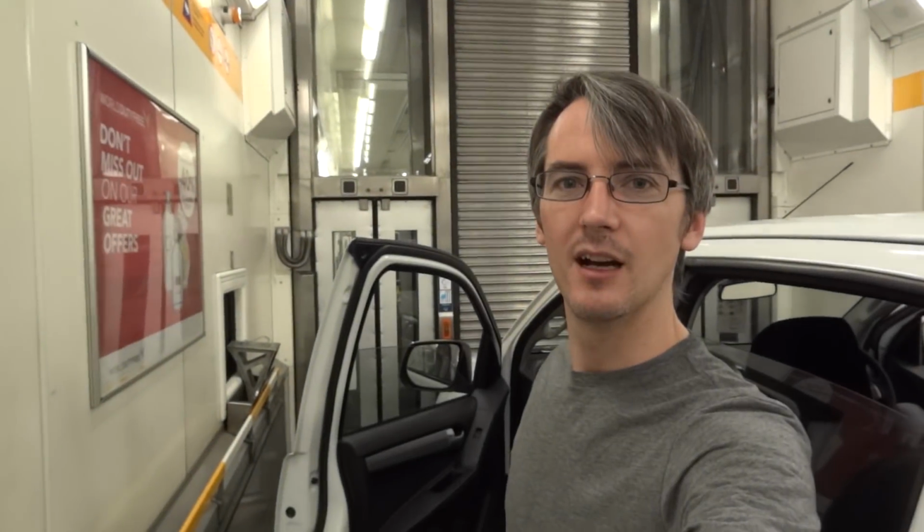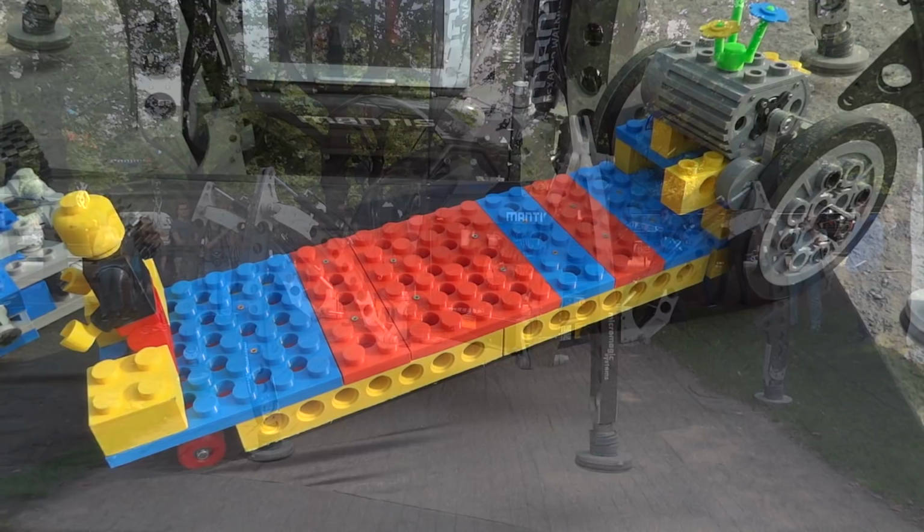Hello, right, I've got a car, but I'm in a train, and we're going under the sea from Dover to Calais in France on the Channel Tunnel. And I'm here with Matt Denton, and we've got the Mantis robot in the trailer, and we've also got giant Lego, so check out Matt's channel for more giant Lego and some more on the Mantis robot.